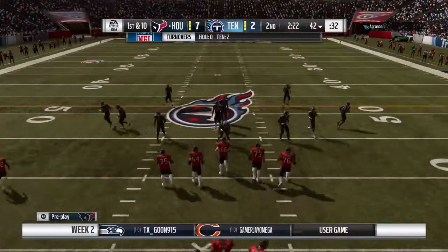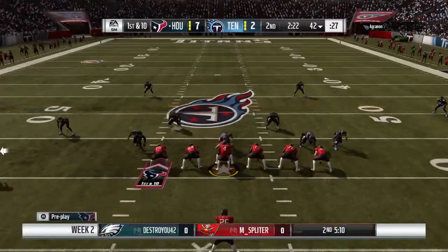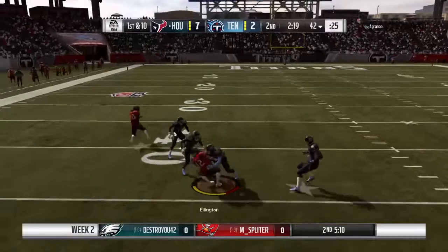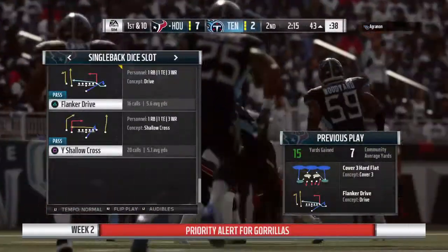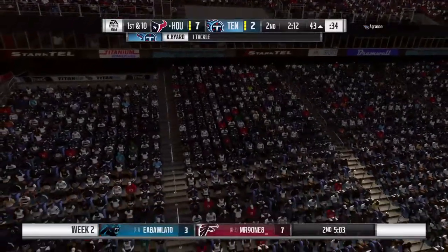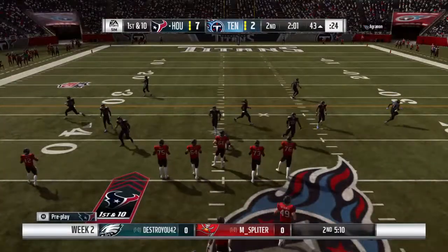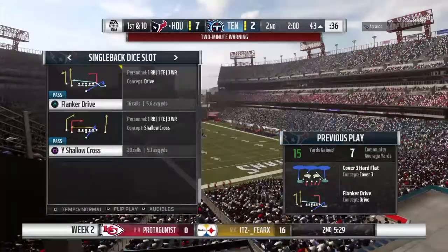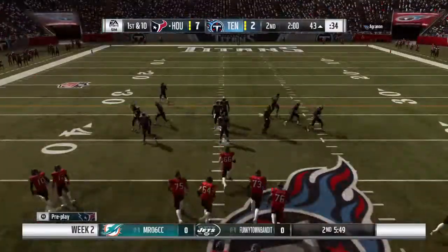Watson will bring up the Texans here, 1st and 10 at their own 42. Watson now to throw. Wide open receiver, complete. And taking it across midfield and inside the 45. 15 yards, the Texans pick up the first down. Two minutes to go here in the first half. Back to Tennessee after this.